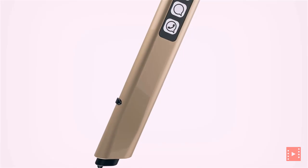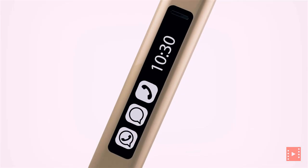Phree is a minimal and classic design with a unique ergonomic shape so that the touch display naturally faces you and you can simply select different functions. We also have an open platform so developers can create exciting new applications. Together, we can change the way we interact with the digital world for everyone.